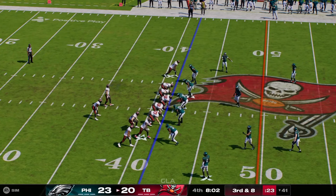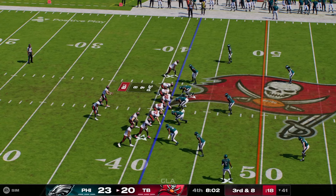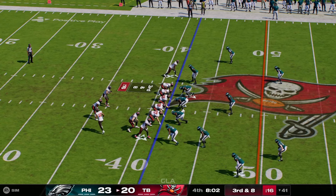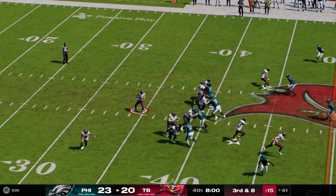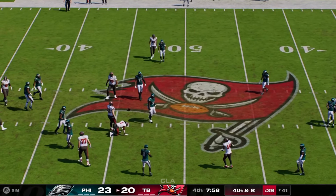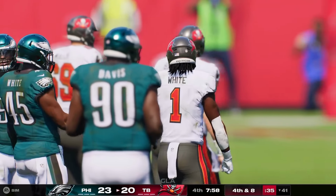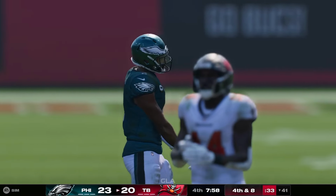This offense so far on 3rd down, they've hit 4 of 7. This is 3rd and 8. Mayfield to throw it. And he will not be able to hang on through the contact. It's incomplete. The coverage strong, and now it's 4th down.